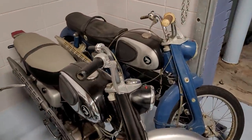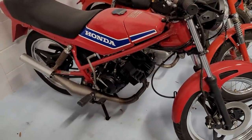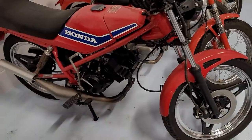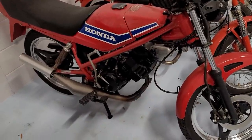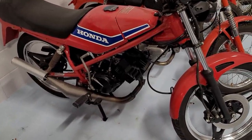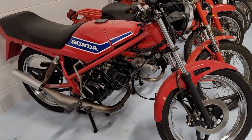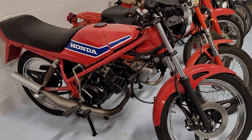A couple of more Honda 50s over here. MV5. 50cc, 5-speed, air-cooled. Goes about 60 miles an hour stock, but we put a performance pipe on that. That's meant to do True Grit up in Georgia. Not too many of these survived, did they? Not too many. They made them in black, they made them in red. One year only.